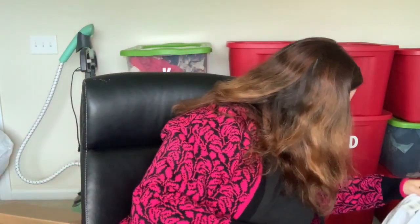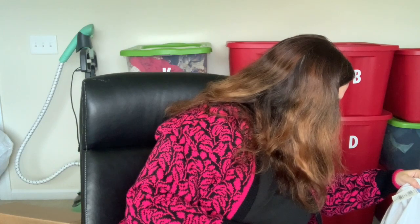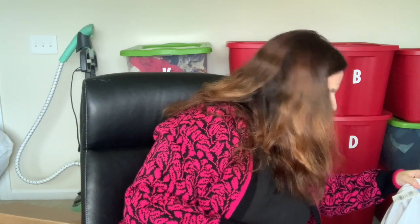What is this? Looks like a sweatshirt. Hoodie. Sweatshirt. Oh, there's Slate and Stone. Extra, extra large. Just a white hoodie. Okay. Oh, there's a tag. 2XL on sale for $53.